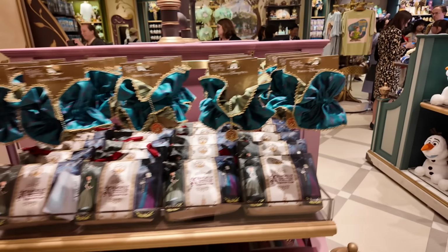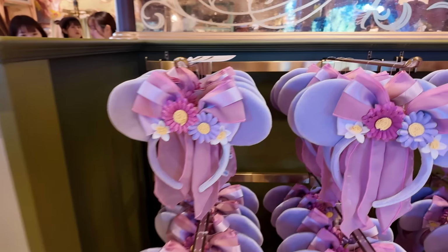One thing you'll also want to note about the Fantasy Springs merch is that you do have to have a park ticket to get it.